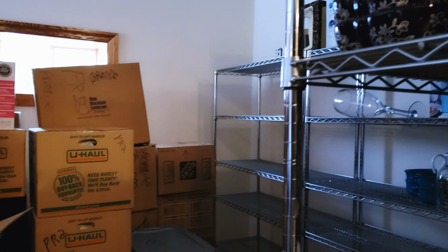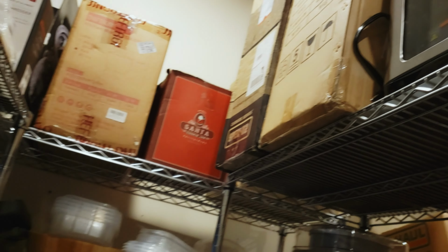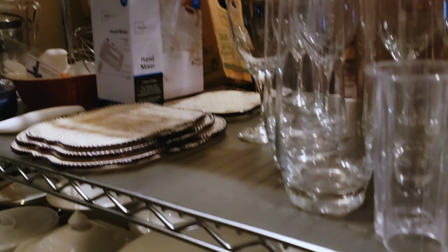But I'm going to be moving some of these shelves. They are on wheels, so I'm going to be moving them down so there'll be space in between and I'll be able to access each row. Look up there, I got an Instant Pot air fryer oven. Here's my favorite bread scale. That definitely needs to come upstairs.